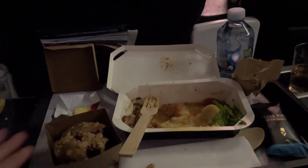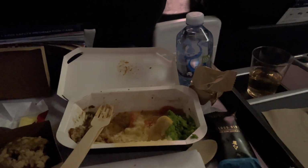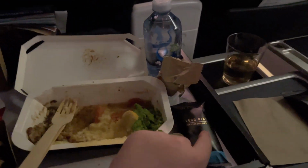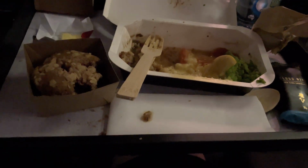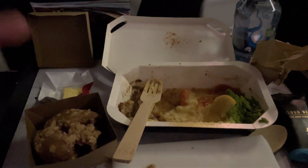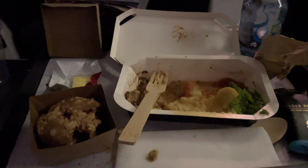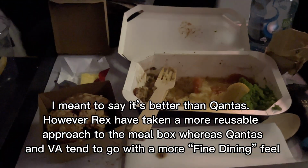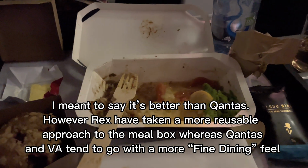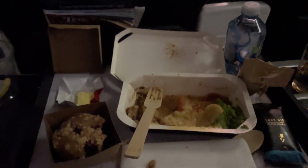Virgin tends to give you a massive main meal, from what I've seen, and just a little chocolate, but they don't give you bread. Sometimes they give you bread, but they don't give you as many sides. So it's about the same as Virgin in terms of quantity. Not as good as Qantas though, it's very strange. Last time I flew Qantas, they gave me one main meal which was about this size. It wasn't great, so yeah.